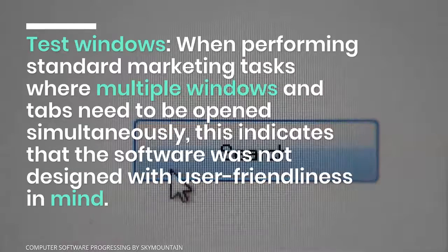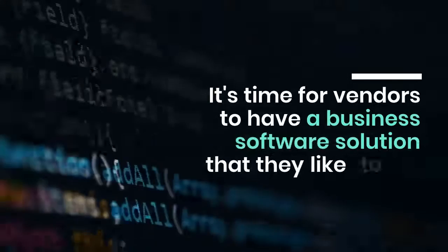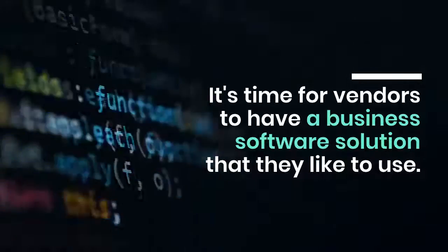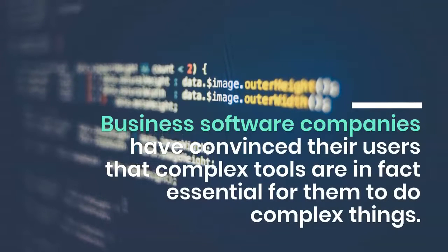Testing people makes it obvious that any kind of marketer, from data analysts to creative designers, can work with your company's business software, but everyone should have an equally positive experience with it. What growing businesses deserve is business software designed for the modern age, solutions that combine power and ease of use, enabling them to implement their most innovative ideas quickly.